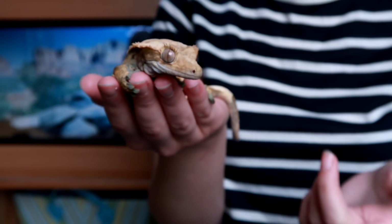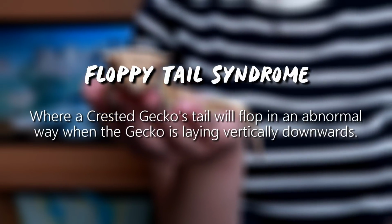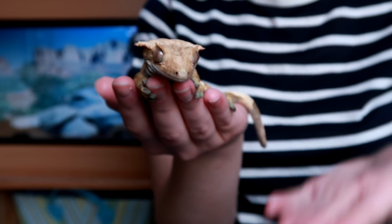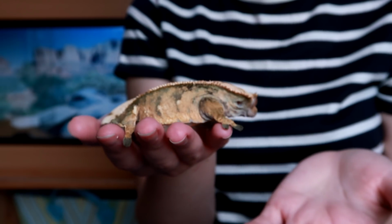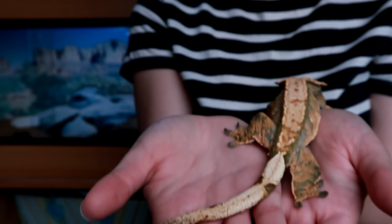So today we're looking at floppy tail syndrome, and it's exactly what you think it looks like. A floppy tail. This seems to occur predominantly in captivity and mainly with arboreal species, notably crested geckos. So why or how does this occur? Now, to be honest, there's no concrete evidence for the cause of this.